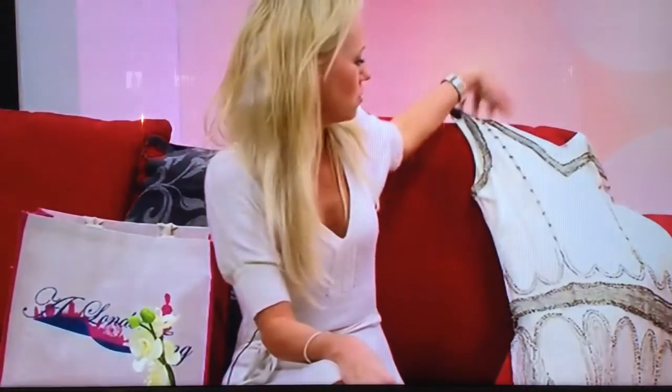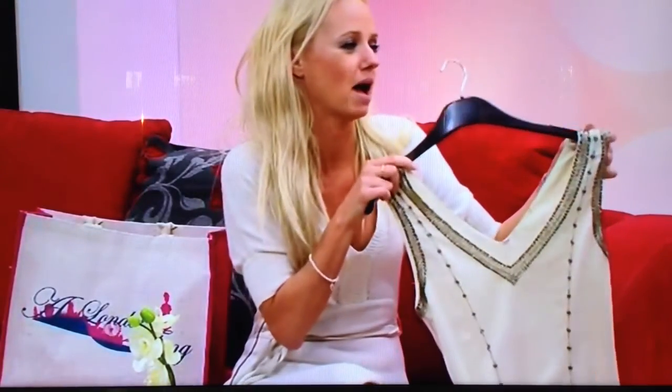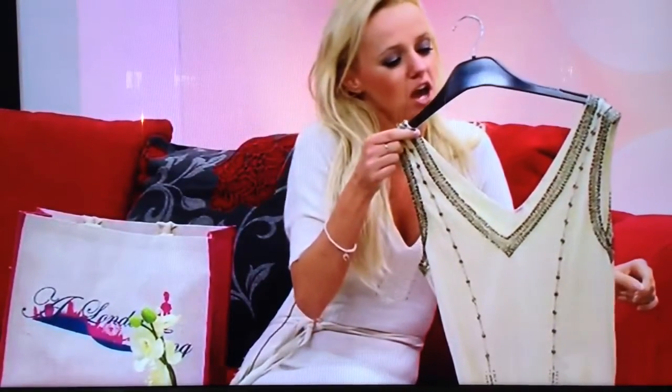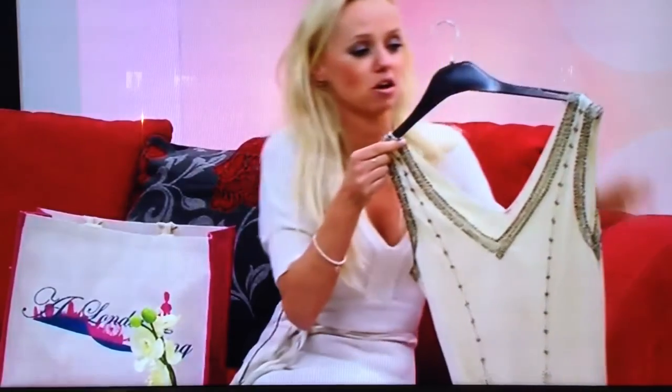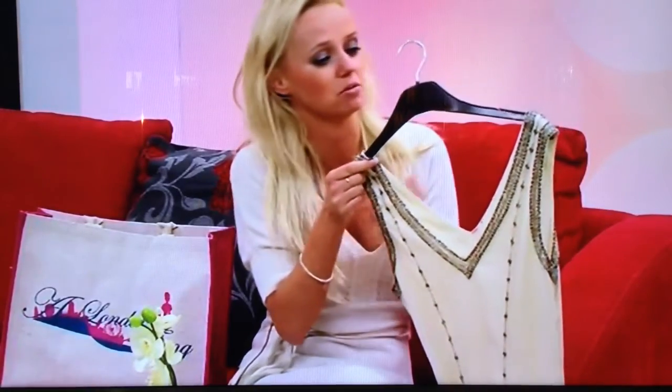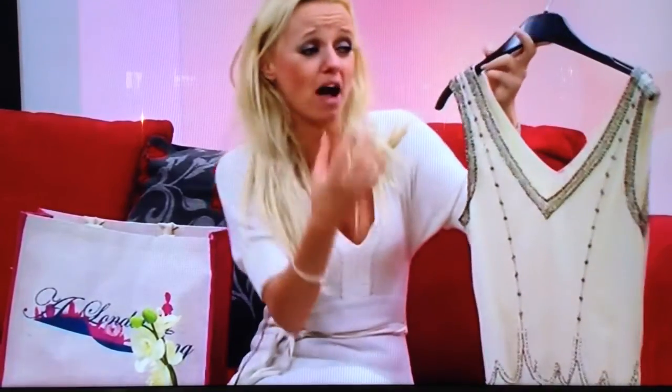Okay, now tell us about this outfit that you've brought on with you today. Why did you pick that one in particular? I don't think we can hold it up. So one of the key trends at the moment, off the back of programmes like Downton Abbey and Mr. Selfridge, is very much this 1920s theme, and you're seeing a real transition in the high street at the moment in how they're expressing that. So here's a really good example.